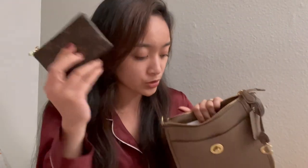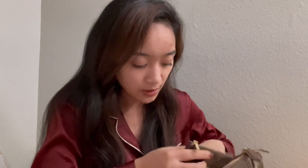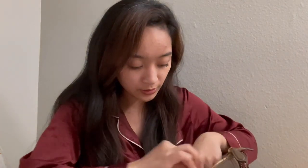So I'm just gonna throw in my other pouch, which has my car keys, and then my card holder, my lotion.